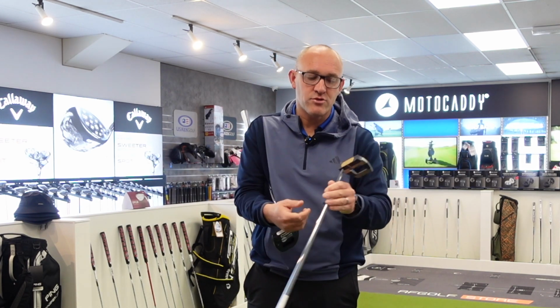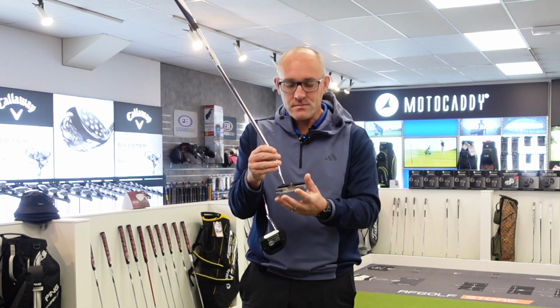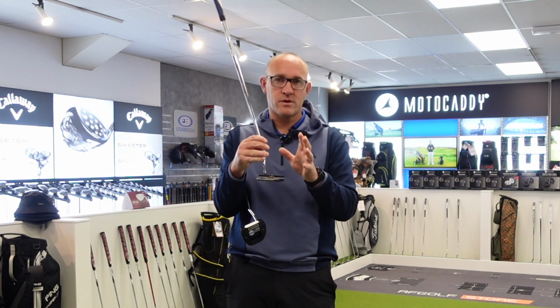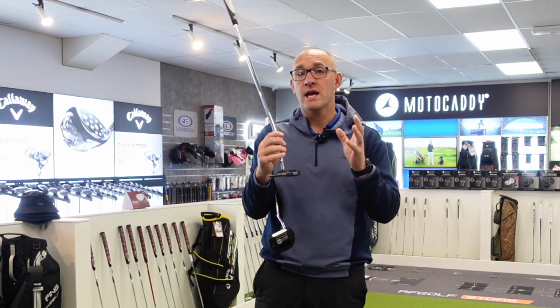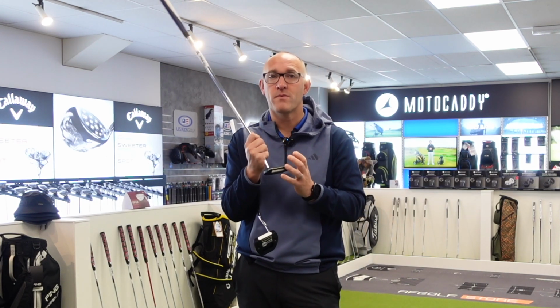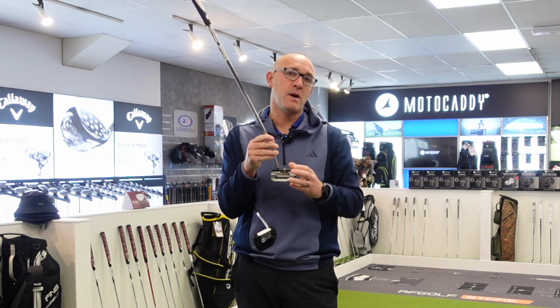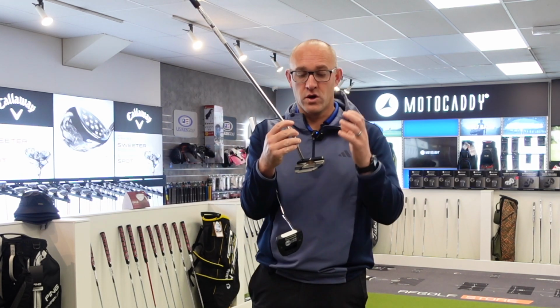But the one that is interesting is this one, which is the Jailbird Mini T. Now, Odyssey will say this, and I think if you look at some of the tour stats from DP World, Live, if you look at the PGA Tour, if you look globally on tours, the Jailbird putter has been an absolute success story for Odyssey.